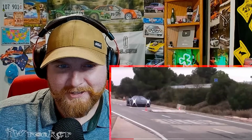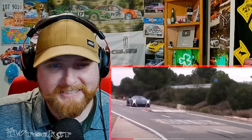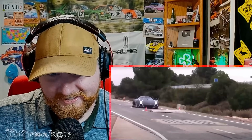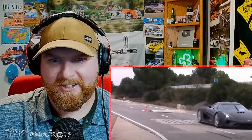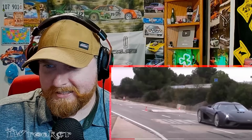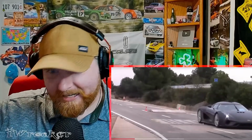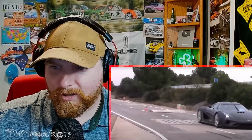Did that just happen? Oh boy, that is not something you see every day. First of all, what a wicked car. That is definitely a hypercar. That is not a Toyota Corolla. That is planets apart. Oh my God, they just beat the crap out of that thing. That thing got air and came down, like, hard. Multiple hard landings there.